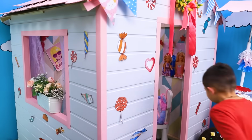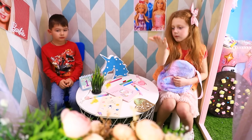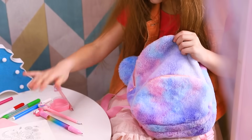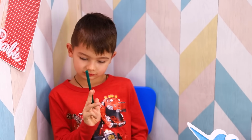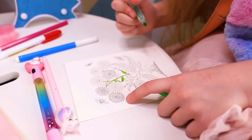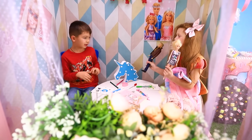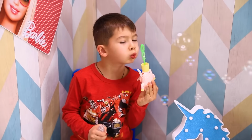Come in. Wow! This house is so pink. It's obvious that a real princess did the decorating. And the first thing on the list is drawing. There's a whole collection of markers in here. Pick whichever one you like. Can we play with dolls now? Oh no, don't even ask.